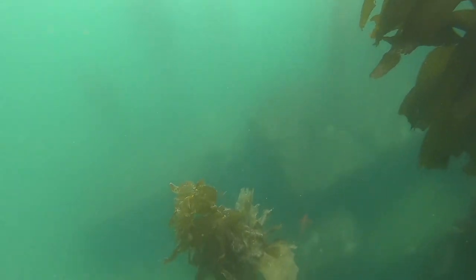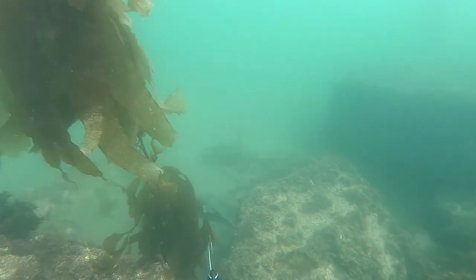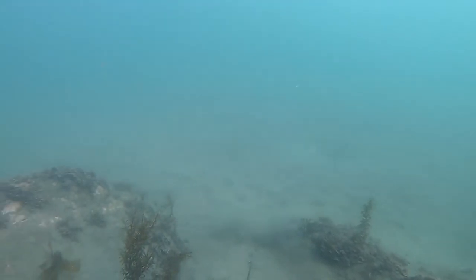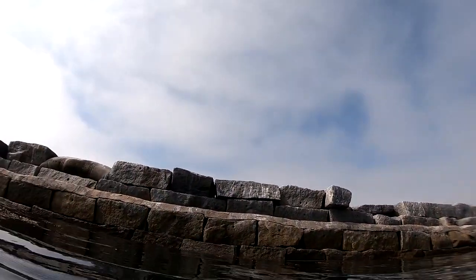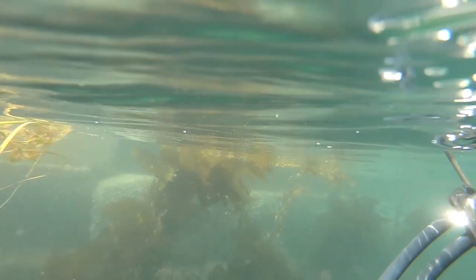So here I just see a sand bass chilling on the rocks. I noticed it had a little white mark on it, and it looks like someone shot it before. It turns out my friend actually shot it, but he grazed it. The sand bass just got lucky because I rushed my dive and I missed too. But yeah, he gets to live another day. It was a pretty big, decent-sized sand bass though.